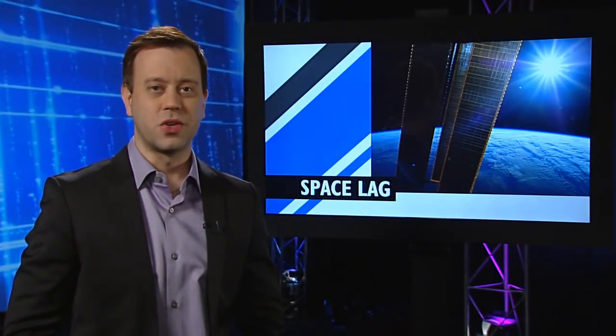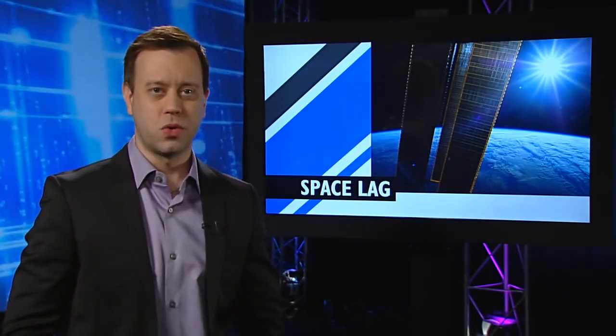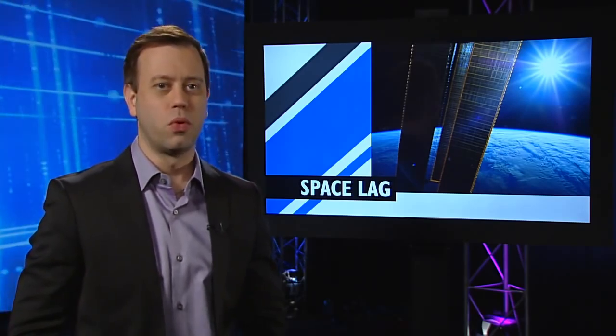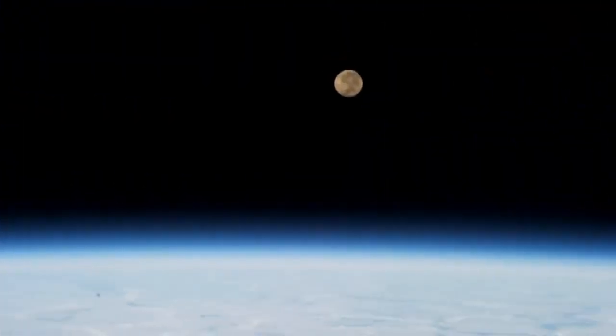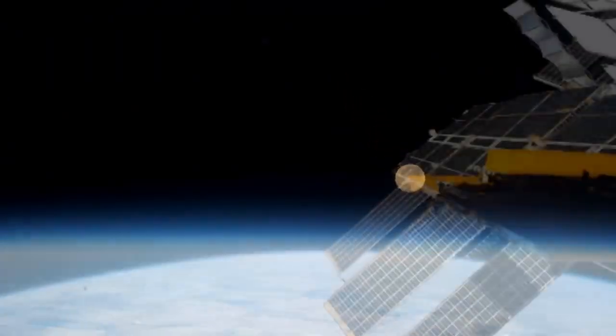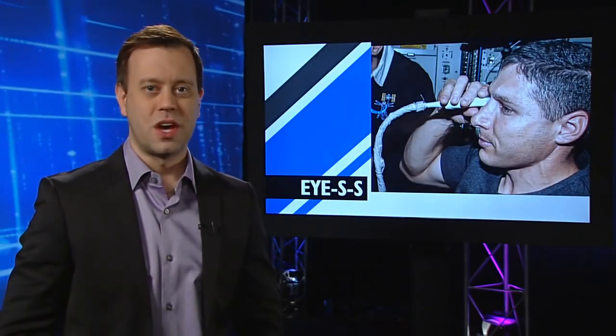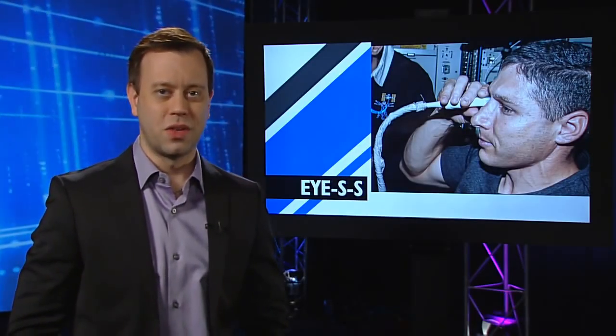In station science, the crew has been looking at how circadian rhythms are impacted by living in space. Anyone who has suffered jet lag knows the importance of staying on a normal schedule. This study takes a look at whether different exercise or even different lighting inside the station could help the crews adapt.